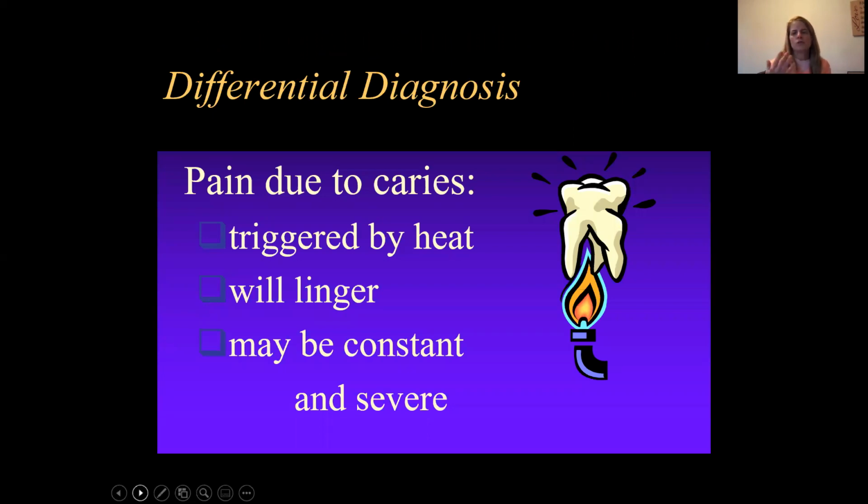There's differential diagnoses. We want to make sure that we're not just blowing something off and attributing dentinal hypersensitivity as a problem, and maybe recommending sensitive toothpaste or more minor treatment when it is pain due to caries. Pain due to caries is going to be triggered more by heat. It's going to linger. It may be constant. It may be throbbing. It may keep them up at night. So we want to ask good questions to make sure that it is a dentinal hypersensitivity pain, that it's brief, that it's to cold, that it's to air, and that it's not a caries or an abscess type of pain.